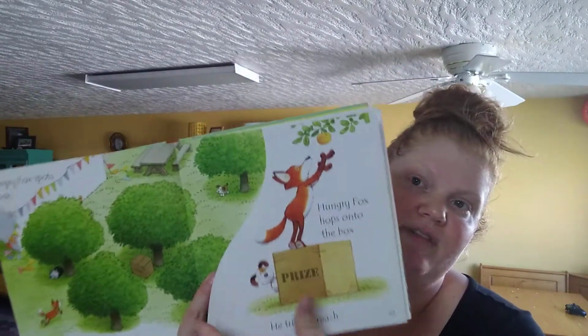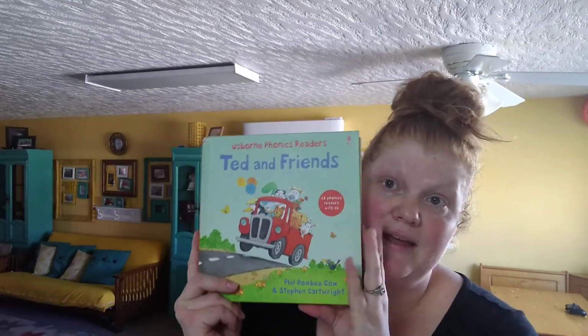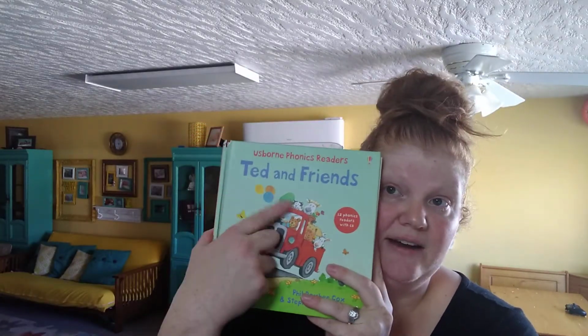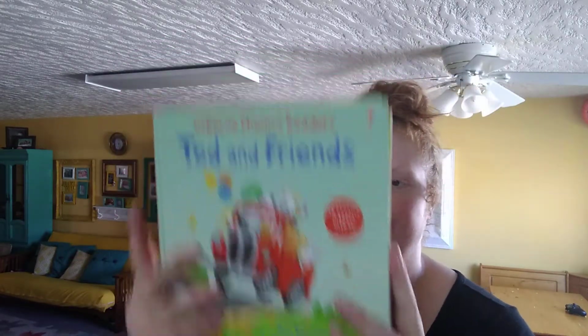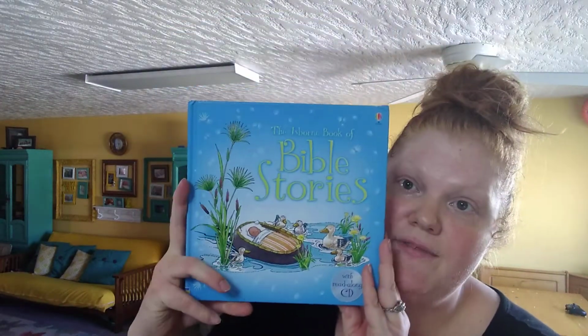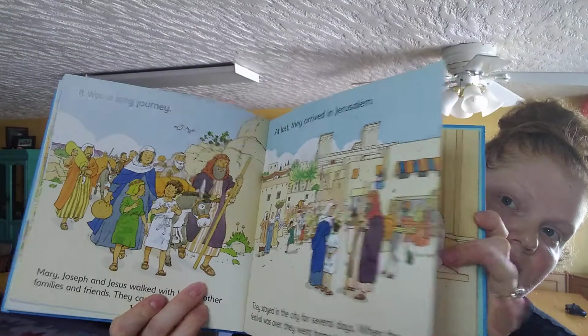But there's these little flaps that they can open. So you can, again, buy these, the Ted and Friends Adventures. You can buy them separately or in the book. So there's that. Religious Peeps, there's Bible stories in here. Has different illustrated Bible stories, which kind of make scripture time for us a little more exciting for my young ones, because they have a hard time paying attention.